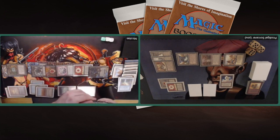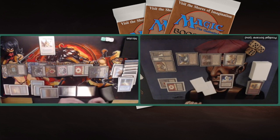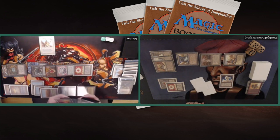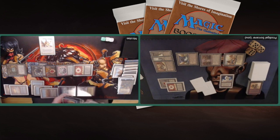He's going to sack the Lotus here to cast that Angel, it seems. That's what he does. So the Lotus is going to go, and now he's got to discard. Probably just going to discard a whole bunch of lands here. There we see a Sengir in hand.